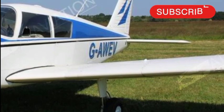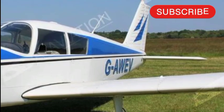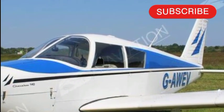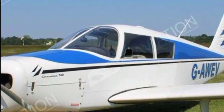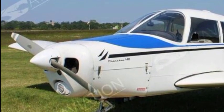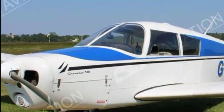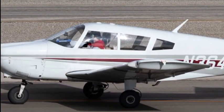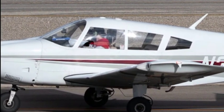At first glance, the 2025 PA-28 keeps its familiar silhouette, that low wing stance, that single-engine presence, and that no-nonsense airframe that's flown students and seasoned pilots alike for over 60 years. But step closer, and Piper's subtle refinements stand out.